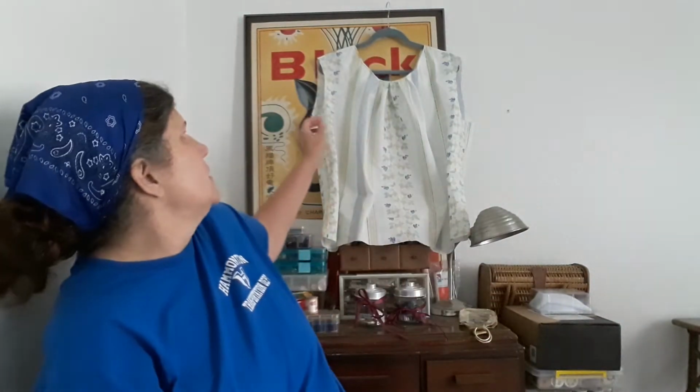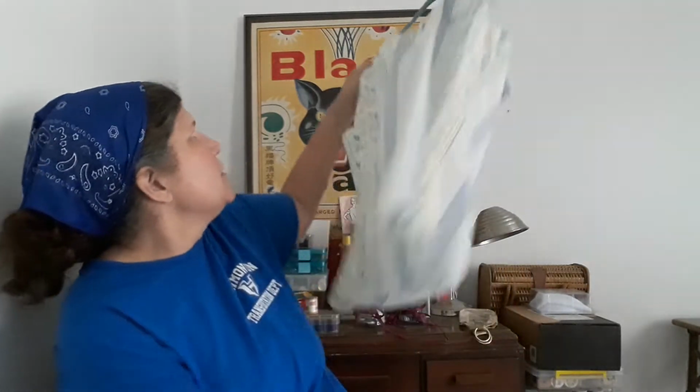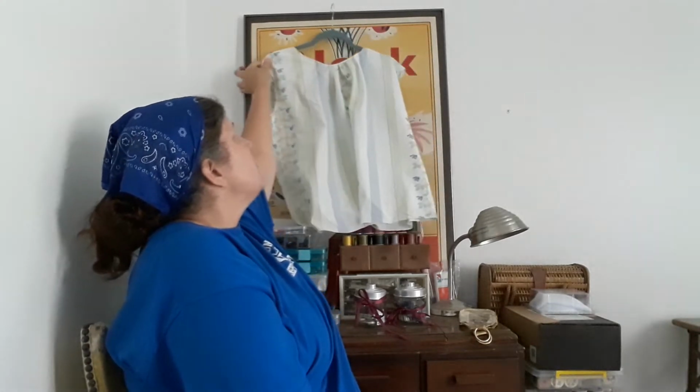And I originally wasn't going to do a pattern haul because I have been sewing. I've been working on this. For those of you who don't remember, I'm working on this pattern. It's almost done. I've got to add the sleeves. And then I'll do a whole video about this. I didn't really have issues. This is a pretty easy pattern, but there was some stuff that I would definitely do different now that I've made it.